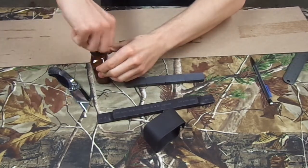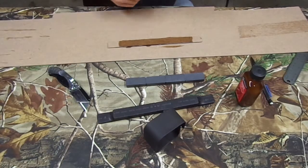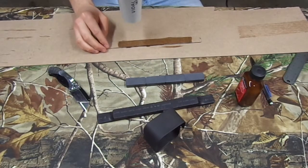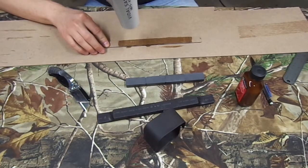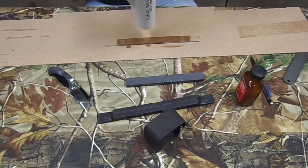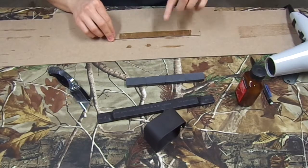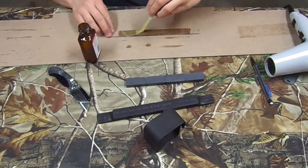Okay. And so the next thing, which is kind of an odd thing to do, I think anyways, is we're going to take a hair dryer and dry the contact cement. Okay, it's not drying completely. It's just trying to get the top layer tacky. And as you can see, it's pretty tacky. And so we'll take just a little bit more contact cement and run it across.